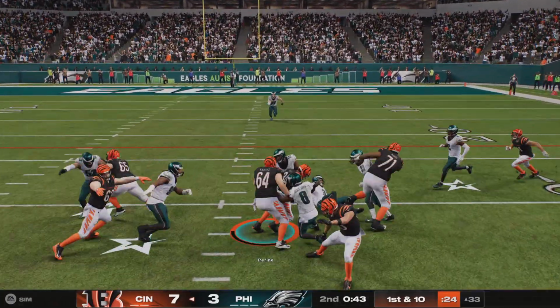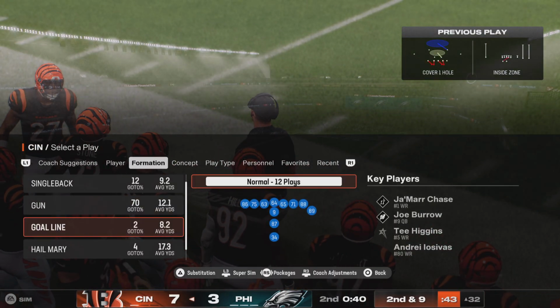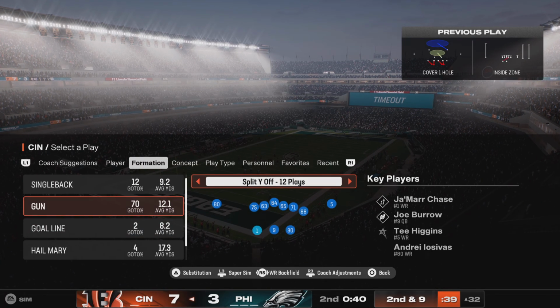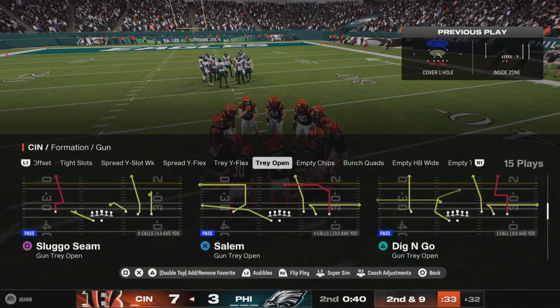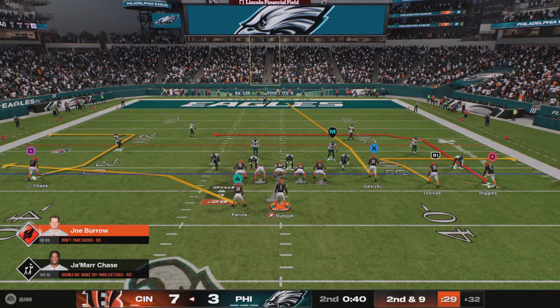Again, here's P-Ryan. And not much running room, down to the 32. The Bengals going to use the second of their timeouts as they'll stop it with 40 seconds remaining in this first half. Second and 9. Here we go.